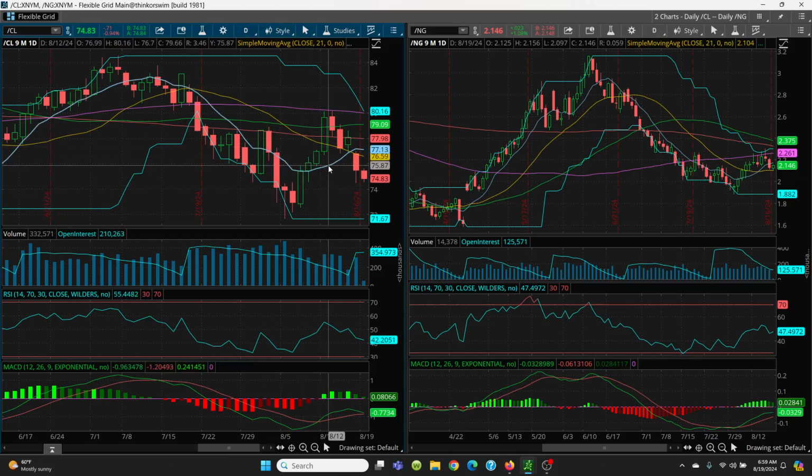You can see where this 8-day crossed up above your 21-day, and that was bullish, but boy, it just flattened right out here very nicely. When this candle opened on Friday, actually Thursday night at 6 p.m., it opened below that 8-day and that 21-day, signaling that this was going to be a short all the way down, and that's exactly what we have.